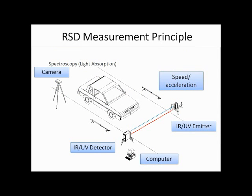So how does RSD work? This diagram is a simplified depiction of how the setup works. First of all, we have a camera that's set up in the back, and that just takes a picture of the vehicle's license plate as it passes through. We want to match up the license plate to the database that we have from ICBC so that we have additional information on that vehicle, its age, its weight, and other characteristics.